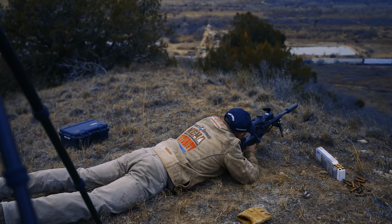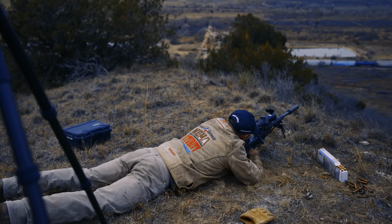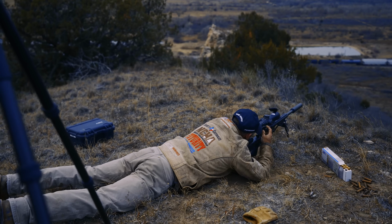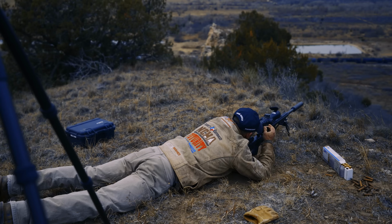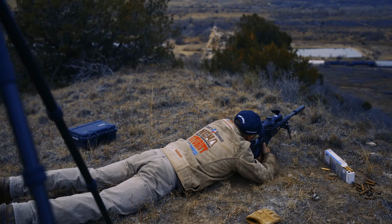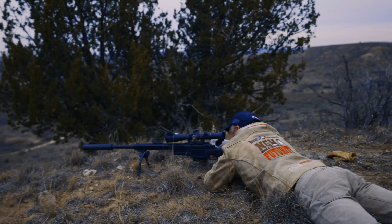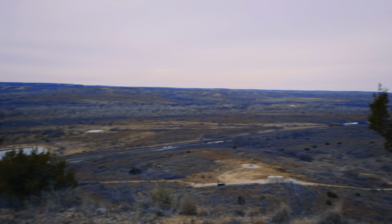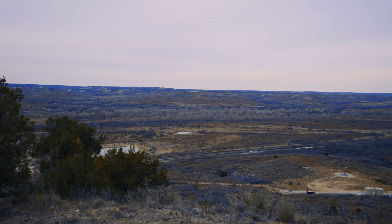Oh, good hit. Nice hit. Perfect. He's going to go down right there. That's straight through the heart. That was a nice call. That was a nice shot, Jason. It was a really good wind call, though. That was a good wind call. No wind.